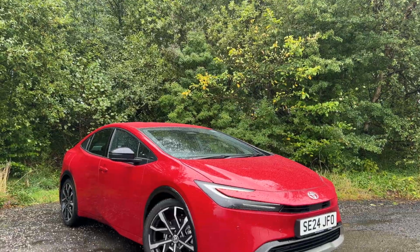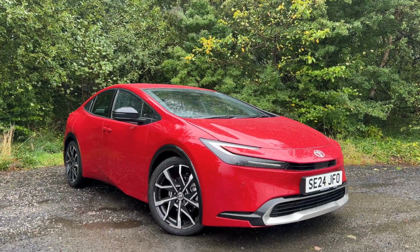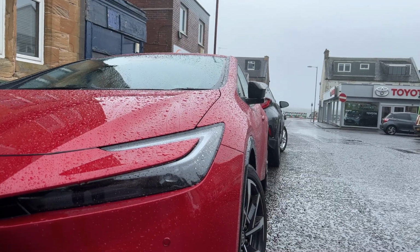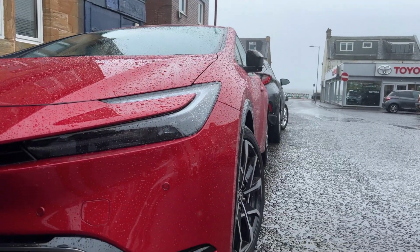I'm Thomas, and today you join me with the all-new Toyota Prius Plug-in Hybrid. A special thanks to Helensburgh Toyota for loaning me this car. I wanted to give you a quick tour, first drive, first look of this car. It's literally just come into Scotland at the dealership in the last couple of days. Probably one of the first people to drive it.